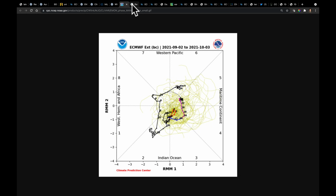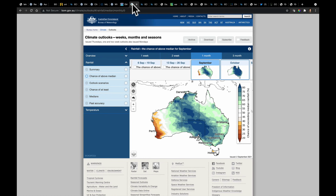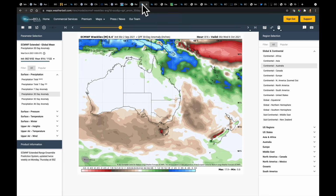Now, with that in mind, let's go look at our first bit of a forecast here. And we're going to do that from BOM first. You see, their September forecast favors better chances of being wetter than normal in through this region. Drier over here in Western Australia. Okay, that's their current forecast. Does the ECMWF agree? And this is brand new data that I was waiting on to get released.